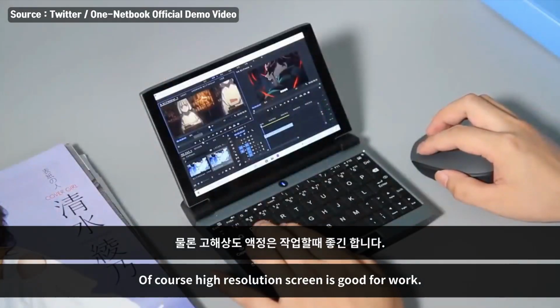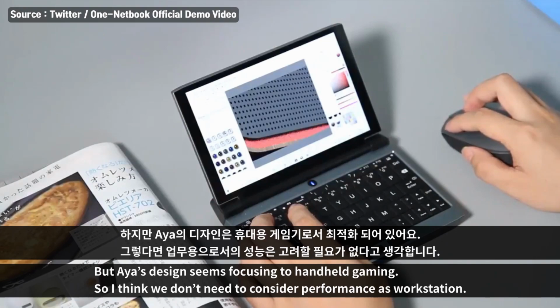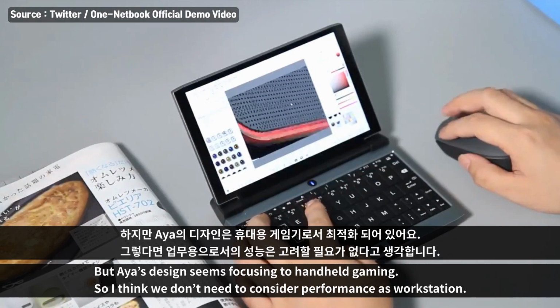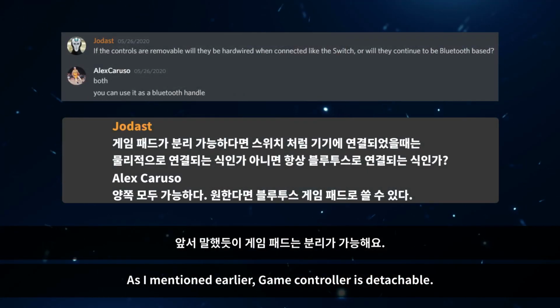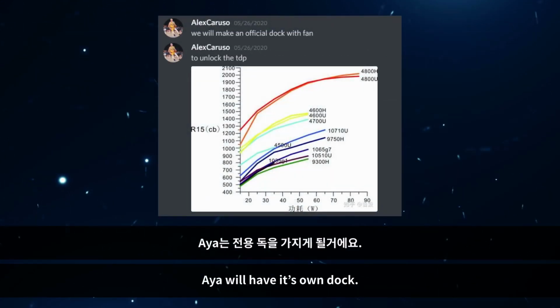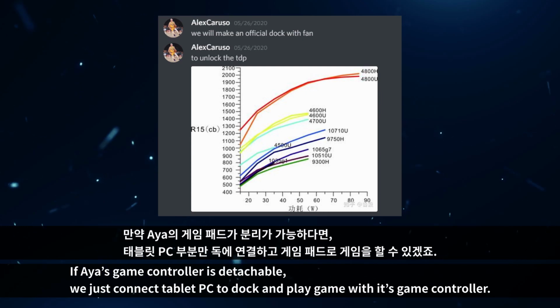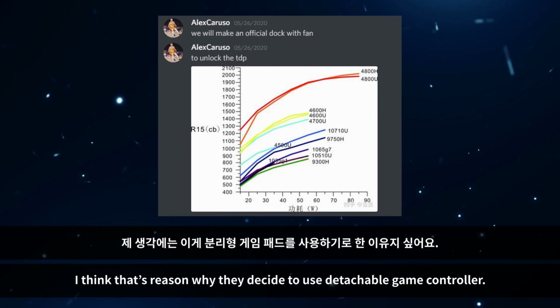Of course, a high-resolution screen is good for work. But Aya's design seems focused on handheld gaming. So, I think we don't need to consider its performance as a workstation. As I mentioned earlier, the game controller is detachable. There is no mention of why they designed it like this, but I have one theory. Aya will have its own dock. That's right. Aya will have a dock filled with I/O ports and an extra fan to increase its TDP. If Aya's game controllers are detachable, we can just connect the tablet part to the dock and play the game with its controller. I think that's the reason why they decided to use detachable game controllers.